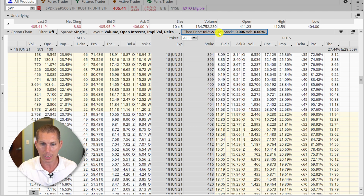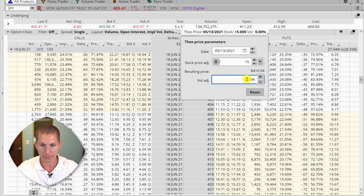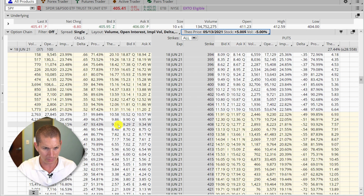We can make a theoretical price, and what we're going to see is as prices increase, let's just say we go until tomorrow, and the stock price rises, let's just say $5. Lifts up $5. But volatility is going to drop out probably a good 5 to 10 points. So let's just do 5. We've got to do minus. So we can look at a theoretical price here, and the theo on here.